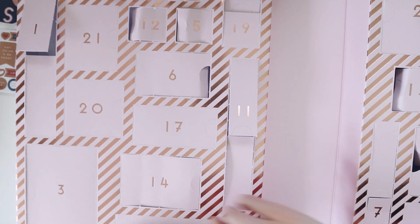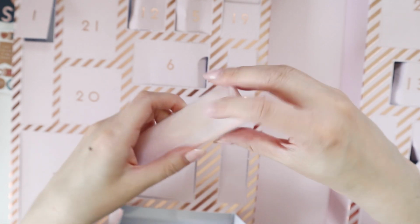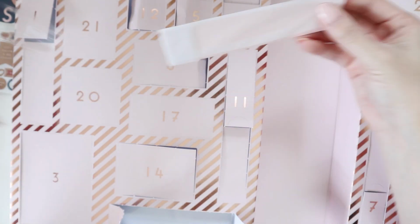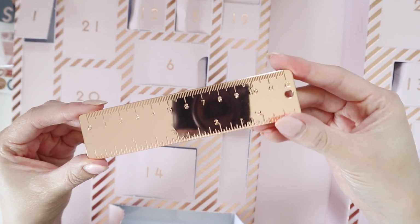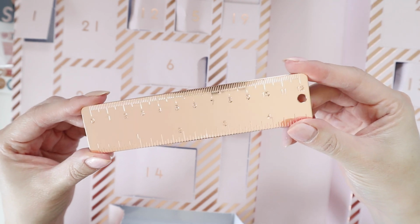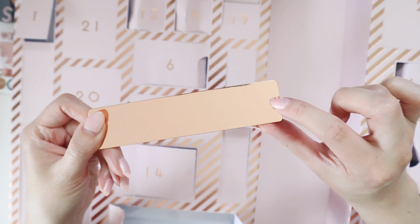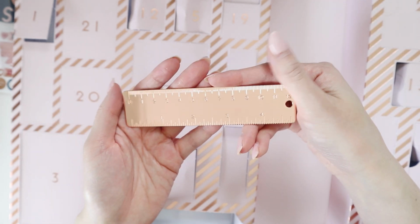I'm going to open this up off camera because I can't fit it in. Oh, it seems really heavy. I don't know what this is. I thought it was a bookmark when I first saw it, but it's like metal. Oh, it's a metal ruler. Okay, you can see my camera and everything, but yeah, metal ruler with inches, and you can put some ribbons on it if you want. Very cool. Yeah, very cool.